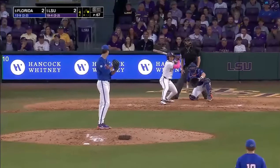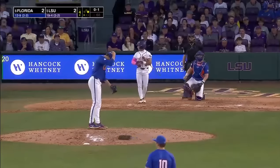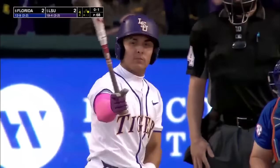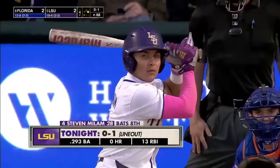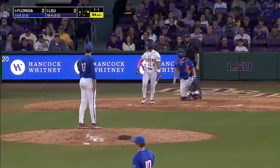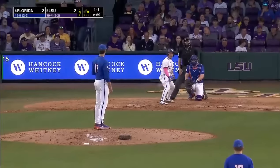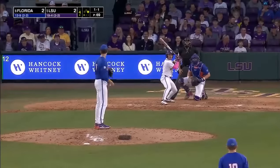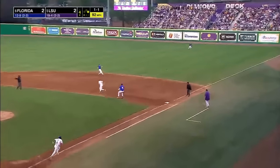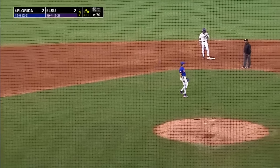Here's Stephen Milam, mired in a slump right now. And he's fooled by that pitch. Travinsky has homered into the left field bleachers. Neal struck out. Braswell has singled. Milam at the plate. And there's a hot ground ball into right field, a base hit. Stephen Milam turns on one and shoves Braswell to second base.